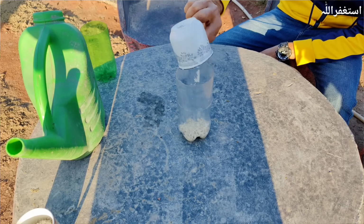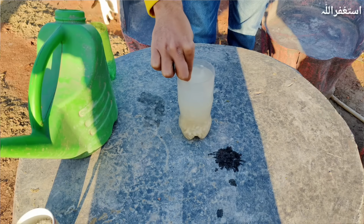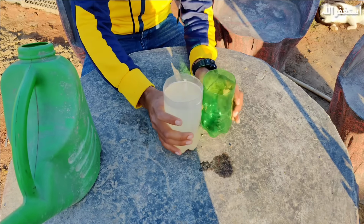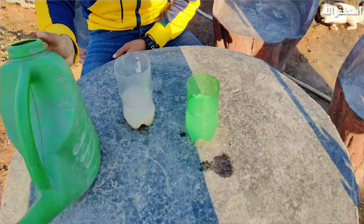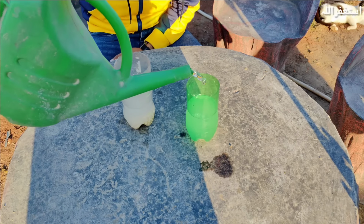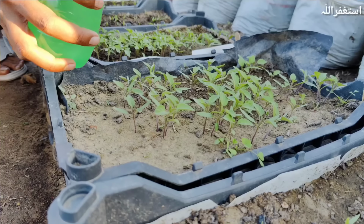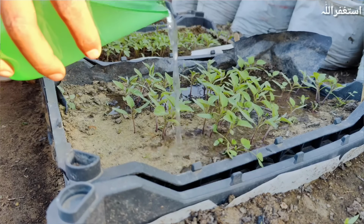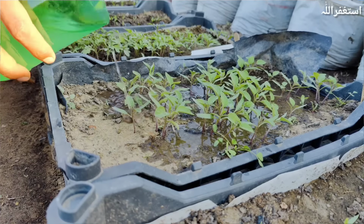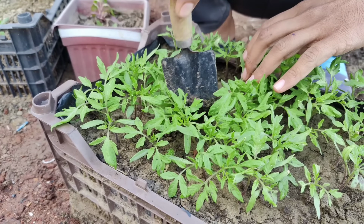Last but not least is oat water. Oat water is a liquid that is created by soaking oatmeal in water. This process allows the water to absorb some of the nutrients and minerals from the oats, creating a solution that can be beneficial for plants when used as a soil amendment. The minerals present in oat water, such as potassium and phosphorus, are known to stimulate root development in plants and improve soil structure. When applied to the soil, oat water can provide essential nutrients that support the growth of healthy seedlings in a vegetable garden.